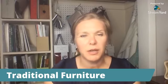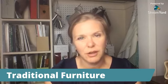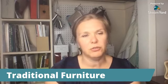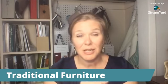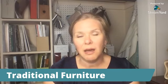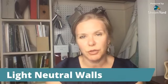You'll see, number one, that there's always traditional style furniture in this look, almost exclusively traditional style furniture. So you'll see maybe a few pieces here and there that are a little more contemporary, that have kind of cleaner, more rectilinear lines. But for the most part, you're going to see that traditional furniture.